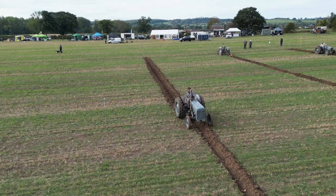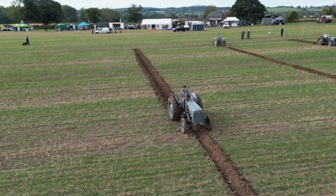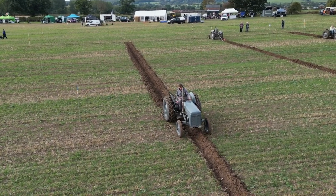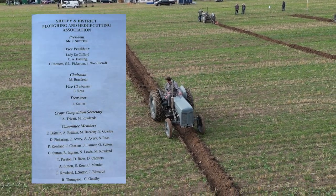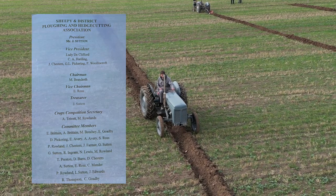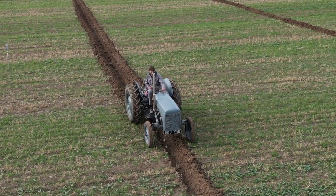The main business, of course, was the 106th annual Ploughing, Hedgecutting and Ditching Competition, organised here on the borders between North Warwickshire and South Leicestershire by the Sheepy and District Association. So congratulations to them all, and may this event long continue.